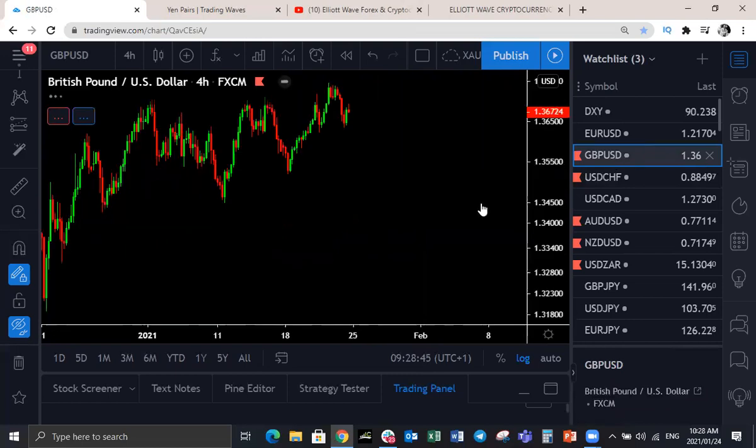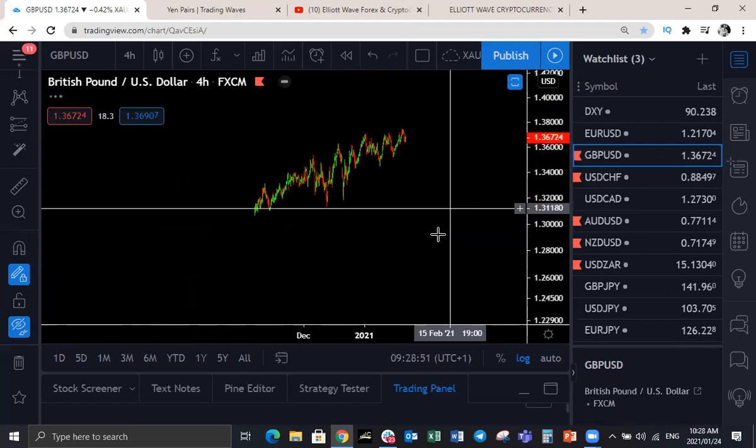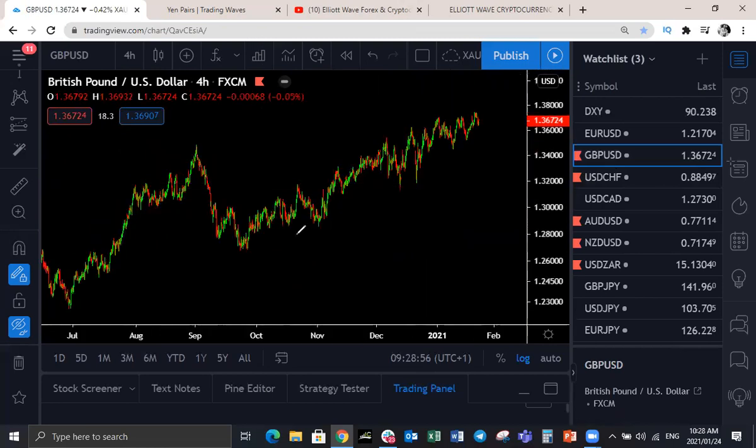Let's have a look at pound US dollar. Bigger structure. There's an 11 swing sequence here on the pound US dollar. Let's load it up. Okay, so I've shown this one a number of times. We've got this. There are no 5 waves here. Yes, it is 5 waves, but not 5 waves corrective.